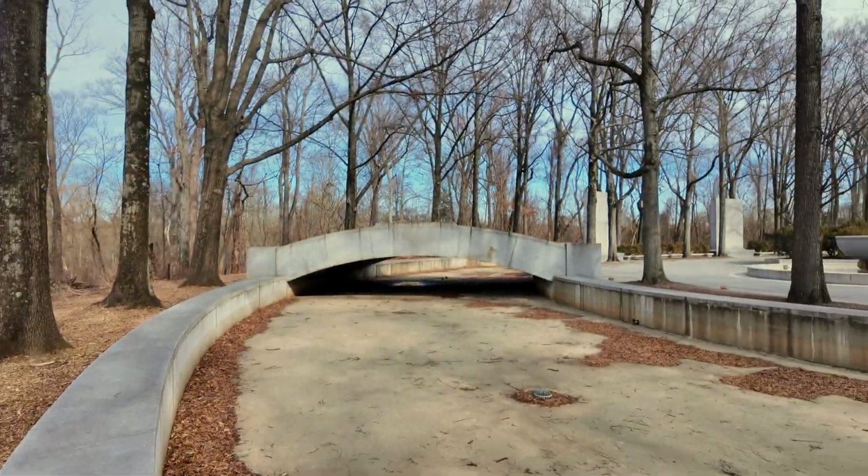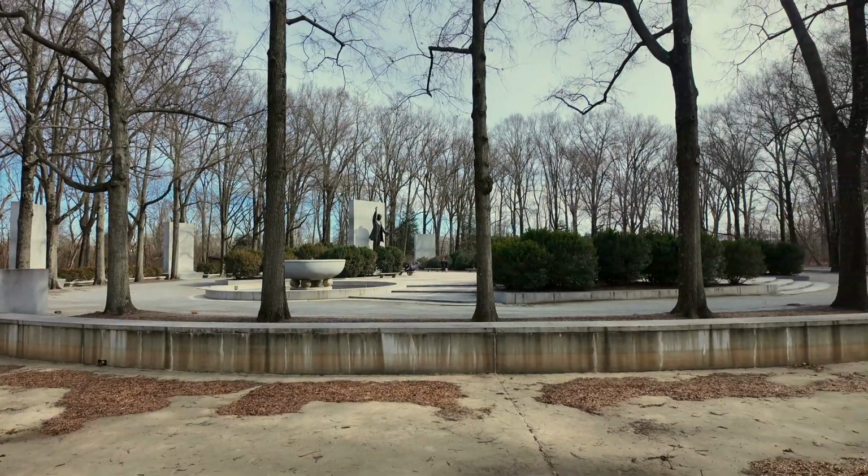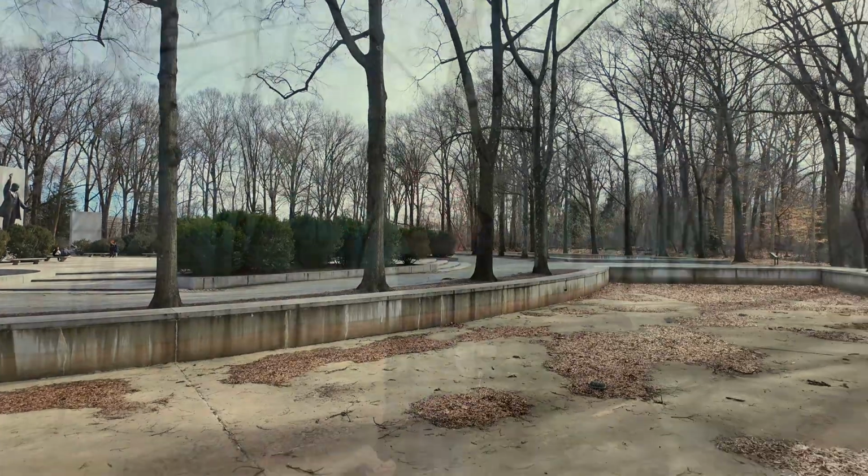Thing about urban parks, other than the people, is the noise. This one, it's an island in the middle of a river, but there's a big city on one side and a kind of a highway on the other side, and an airport nearby. So it's been pretty noisy here, but it's still pretty. And this is a neat place. Kind of waiting for these people to get out of my way so I can get a sweeping shot of the whole memorial. But so far, so good.